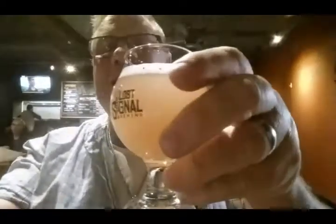All right, so the wife's coming back to get me, so I ordered two 4-ounce pours and some food to go. The first one I have here is their Baie Blanche. I'm not sure of the correct pronunciation, but it is a Belgian wit with cranberry. You can see that slight pink hue to it.